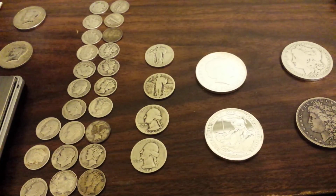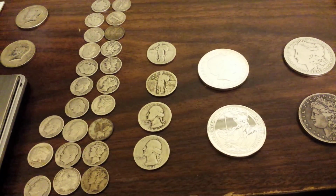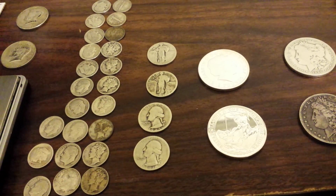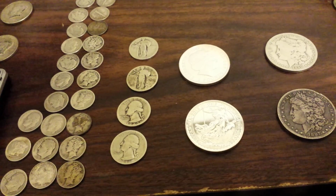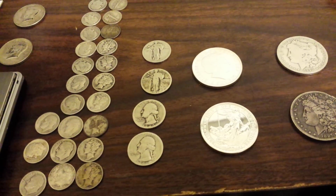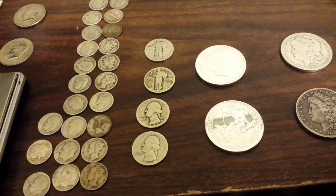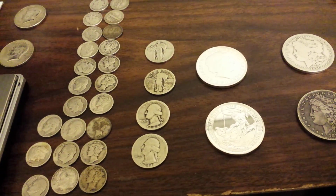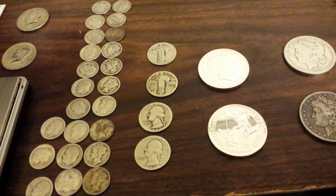But the ones that I bought on eBay, essentially to get coin store prices from the junk silver, I have to get about $22.50 a piece on the Morgans, which I might have to wait for prices to go up a little bit before I could look at getting that kind of value. So there's a little premium on the junk silver.